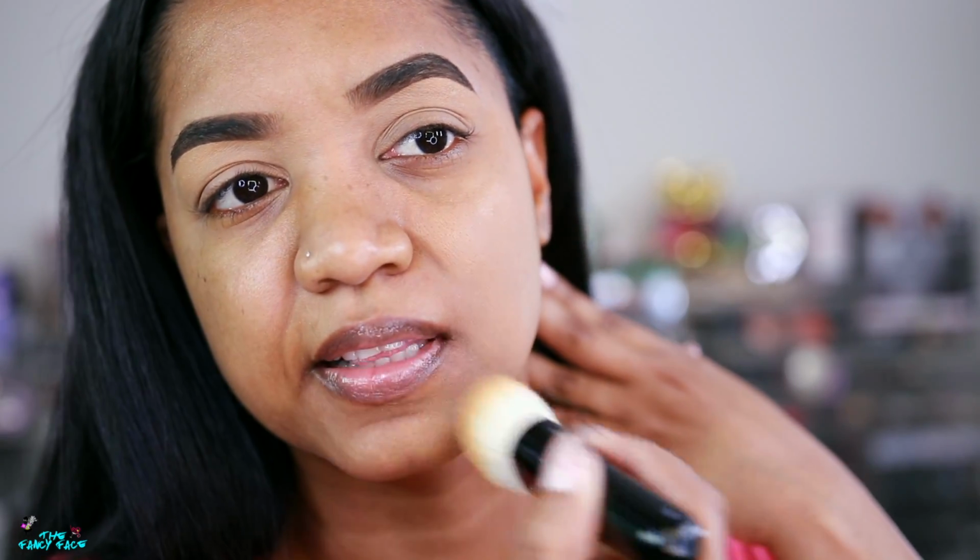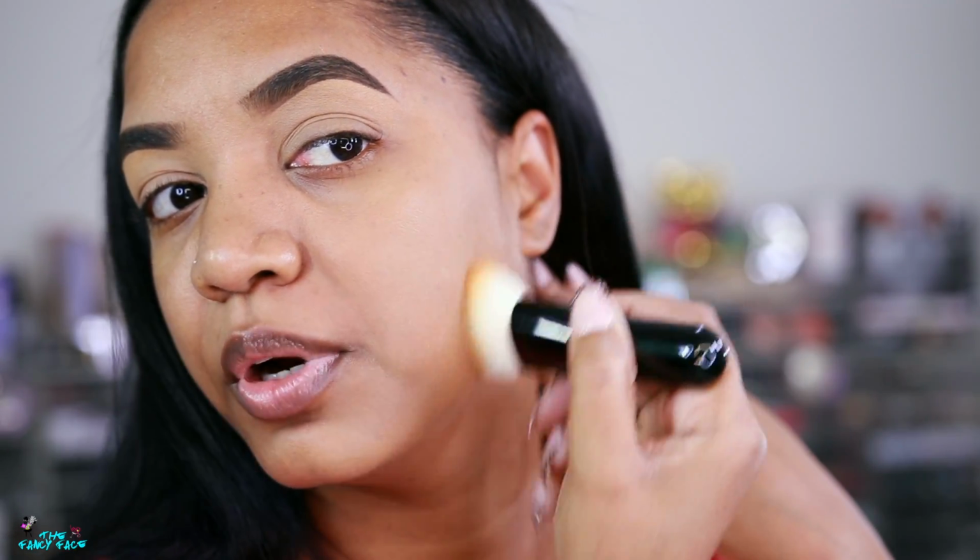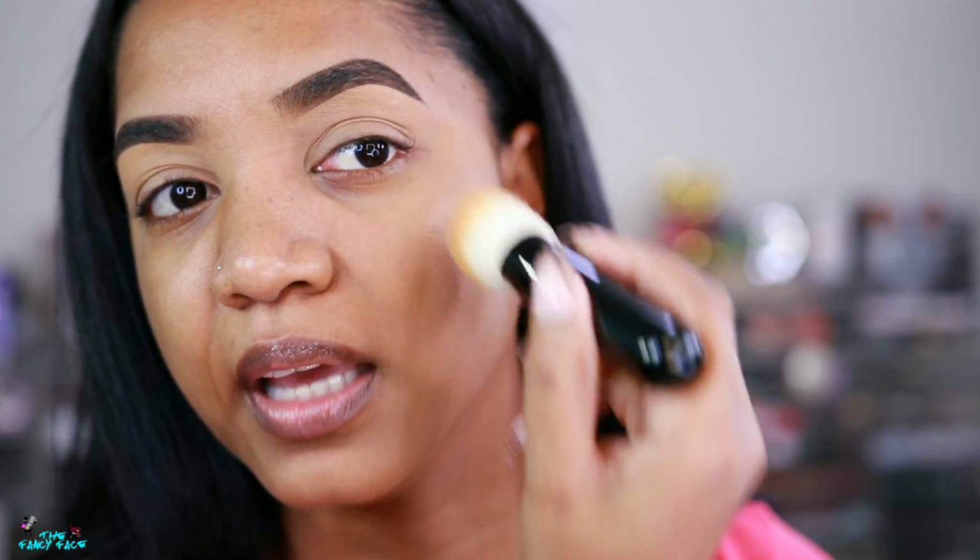So far, it's gliding on my skin really easily. It doesn't tug, even though I don't have like a primer on or a really hydrating moisturizer. So I really like that. I think I like how it looks so far. It evened out my skin, definitely. It gave me really good coverage, I think. What do you guys think? I think that's good coverage, right? Compared to this side? Let's continue.